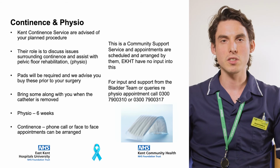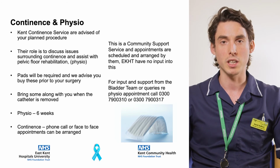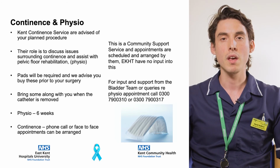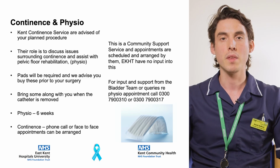The Kent Continence Service are a community support service. You are referred to the team automatically following surgery. They are an independent service and our trust have no control over the appointment scheduling. Their role is to discuss issues surrounding continence and assist with pelvic floor rehabilitation.